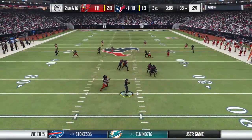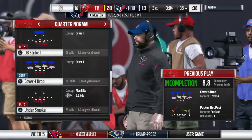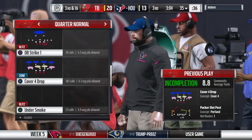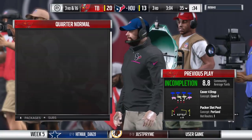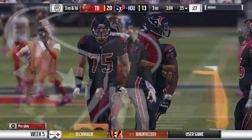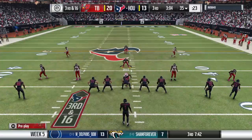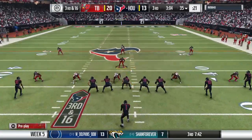A shotgun snap for Newton. And he'll be hit as he releases it, and that'll fall incomplete. They got pressure there and only rushing 3. And there's a defensive coordinator right now who is celebrating not just getting home with 3 there, but realizing if that's the type of pressure he can get in the entire game, then his pass defense is going to be excellent. You're dropping 8. Where are you going to go with the football?